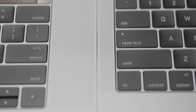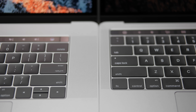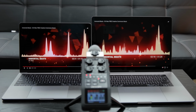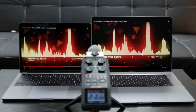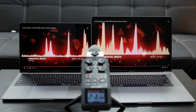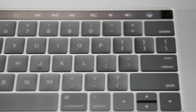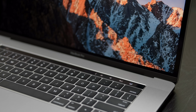Both machines have gotten major sound system upgrades with shockingly good speakers that are both louder and have improved bass and dynamic range. The 15-inch MacBook Pro does take the lead, being slightly louder, which makes sense because there's more room for larger speakers. The two biggest additions to these new MacBooks are the Touch Bar and USB-C ports.